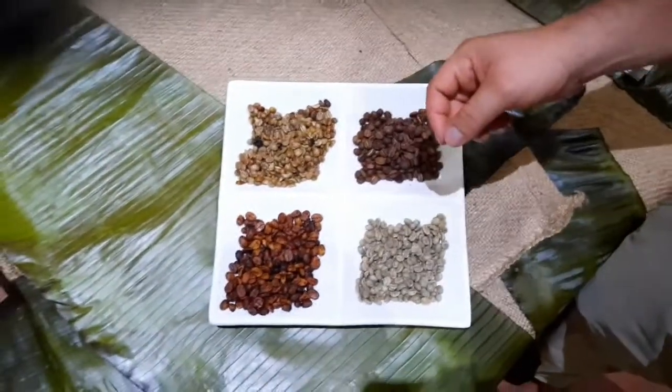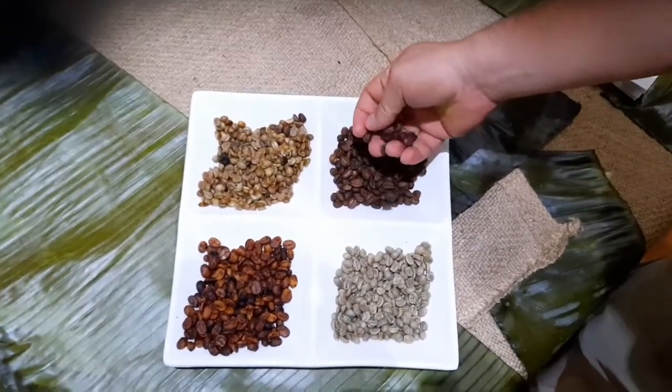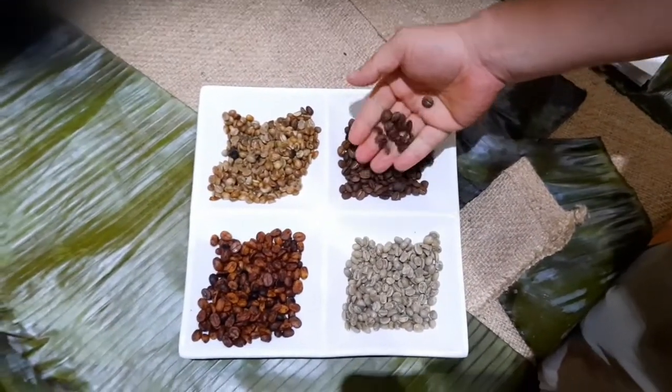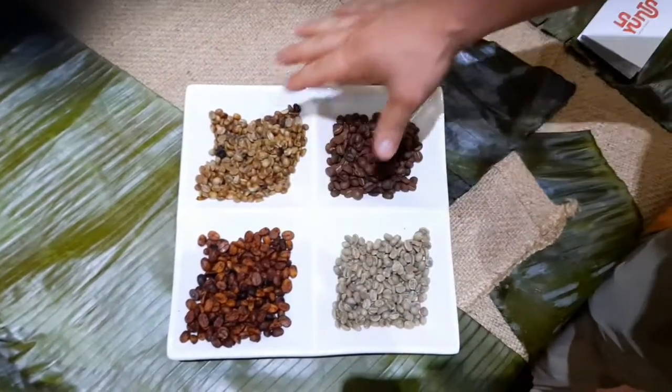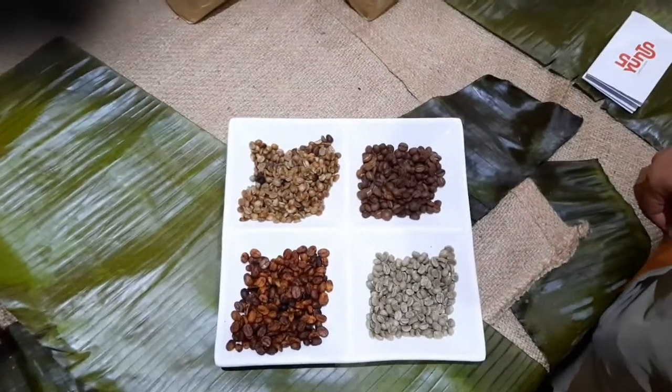Kind of the pulp of the fruit, yeah, the pulp. And this is afterwards that is roasted. Yeah, roasted. And this is like the whole process depicted of our coffee.